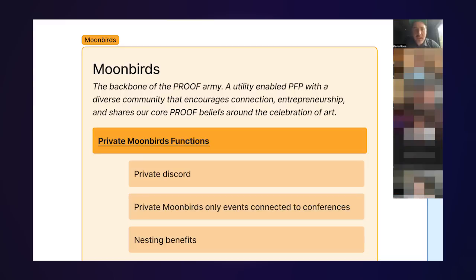So Moonbirds, the backbone of the Proof Army, a utility-enabled PFP with a diverse community, which we aren't there yet, that encourages connection and entrepreneurship. I put entrepreneurship in there because I think we can really lean into this fact of bird helping bird, really allowing them to launch new products, new things that they're excited about, whether it's Moonbirds related or not, doesn't matter.